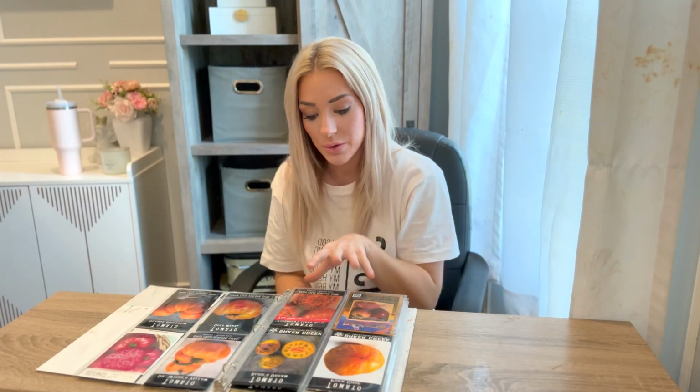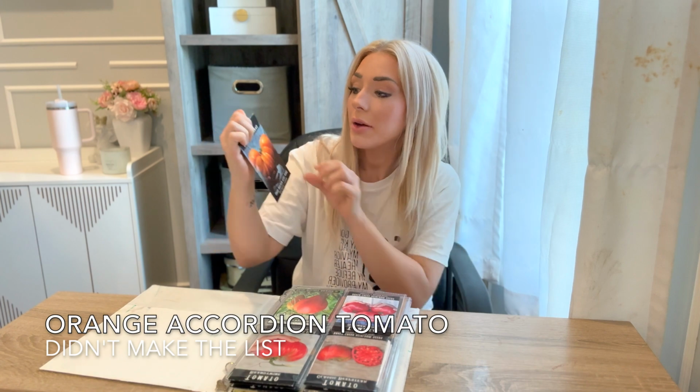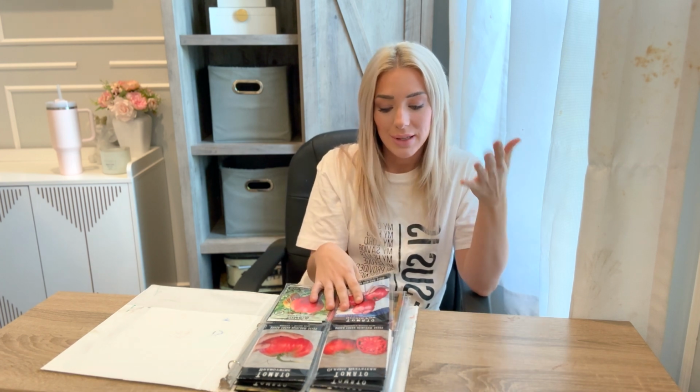All right, I'm getting into my yellow tomatoes now. Of the yellow tomatoes, I am not going to be growing the orange accordion this year. Now, an orange accordion is a really big, lovely tomato. It can get up to about 20 ounces in size. It's very ribbed and beautiful. However, with ribbed tomatoes, you will often find a lot of crevices and cracks in them where bugs and insects can crawl up into the tomato, chew it from the inside out, and rot it. Because of that handicap, I'm not going to be growing the tomato again this year.